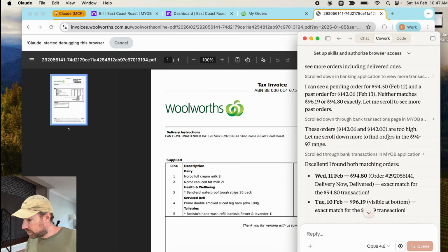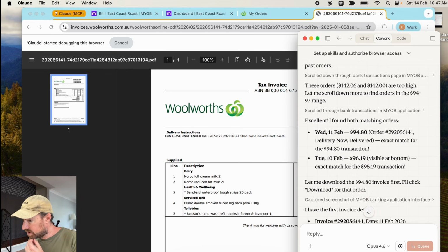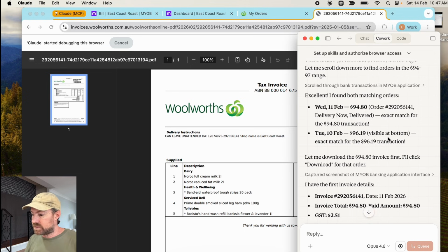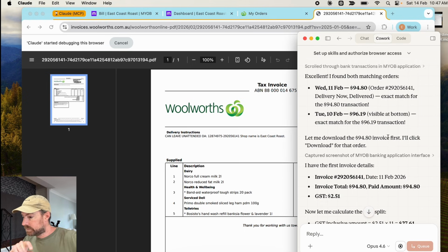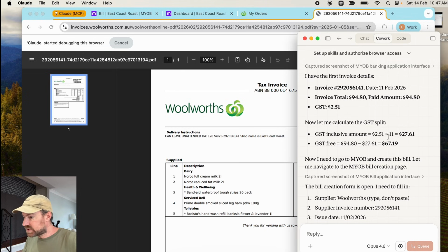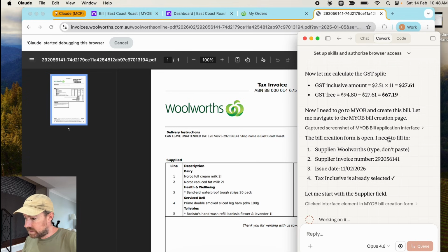All right, so she's found both orders, $142.06, $142. By scrolling down. Okay, so she scrolled through orders that weren't matches, and then she's found the two that are matches, and they've exactly matched the amounts. So she's downloading them to have a look at them. She's getting out of them the invoice number, the total, and now comes GST.